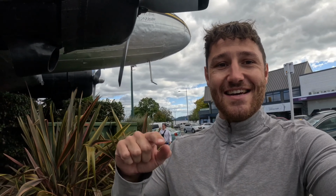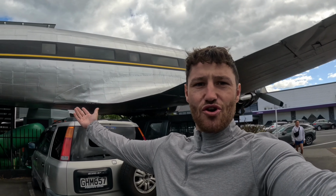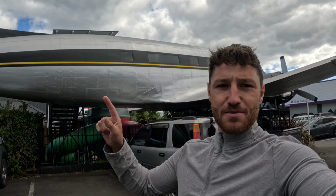And there we have it, that was the world's coolest McDonald's. Ever since I knew I was coming to New Zealand, I'm not lying, this was the first thing I actually had saved to come and view. That sounds so bad, doesn't it? Because there's far better things to see in New Zealand than a plane that you can eat McDonald's in, but that was so cool. Has anybody else visited this place? So glad I visited it. What a great dining experience. So cool.